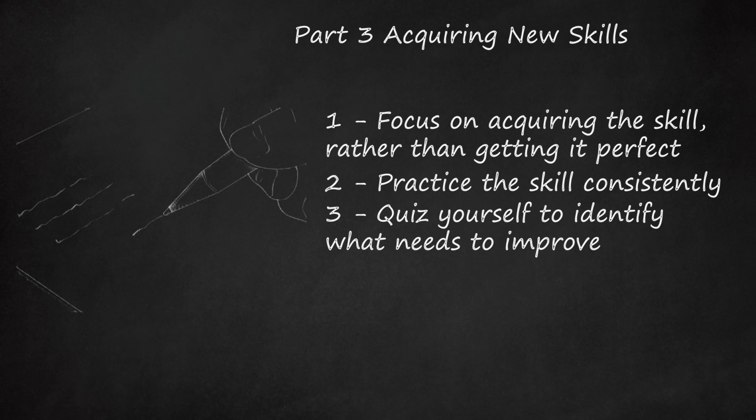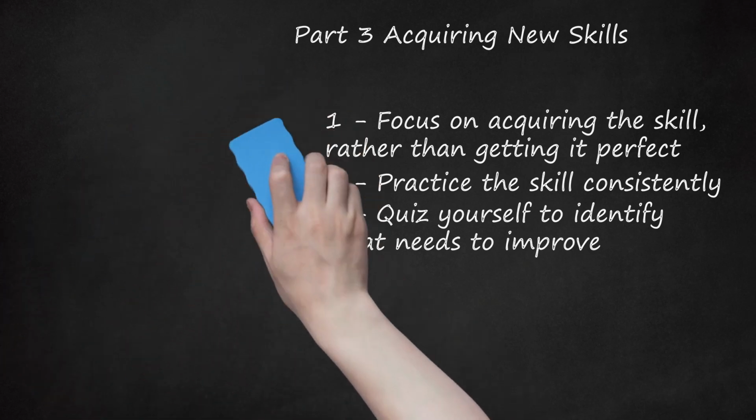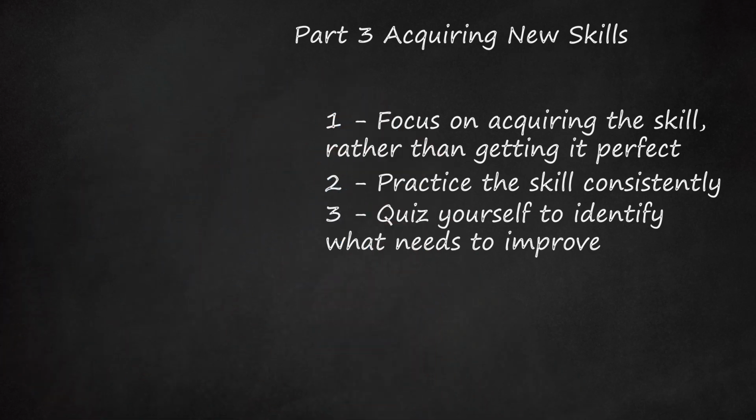If you're studying scholarly subject matter, take vocabulary words. For example, try testing yourself with flashcards. Write a name or term on one side, the definition on the other side, and as you quiz yourself, pay attention to which terms or names you struggle with.